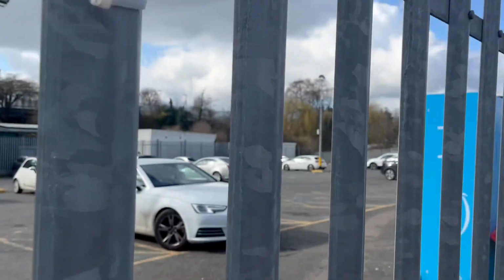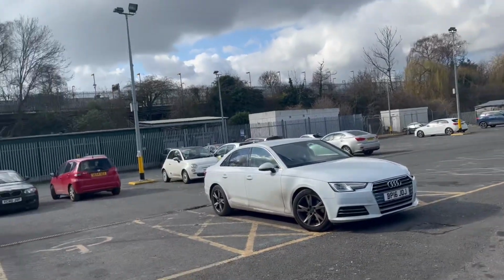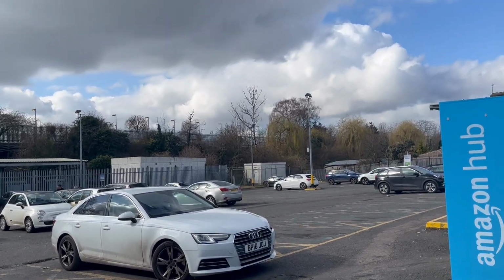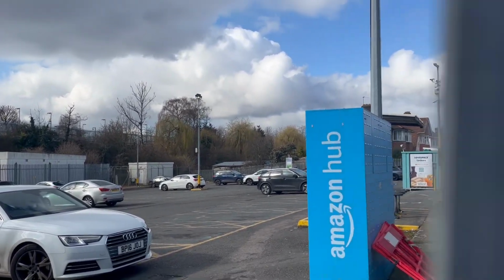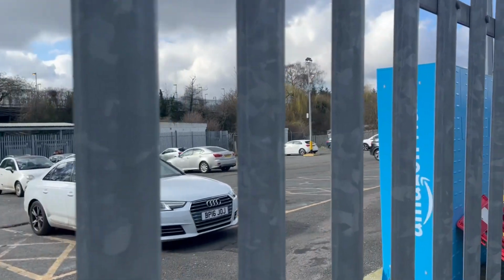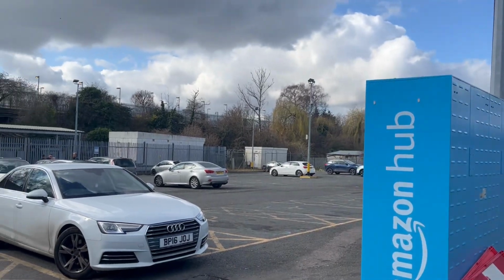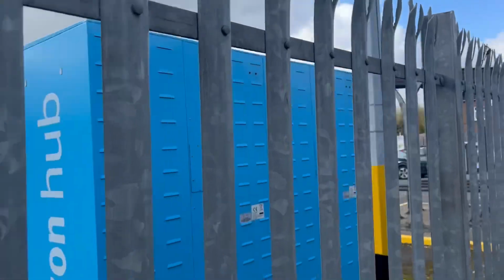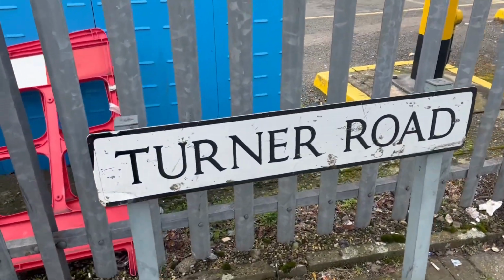Oh, I'll just do it through here. There's the car park. If you want to park your car, it's quite small, but I think you'll manage. But there might be some blue badge spaces, as well as probably a charging point. So if you want to park your car, come to Queensbury or come to Canons Park. There is a car park at Stanmore, as I mentioned earlier, as well. And the road we're on is Turner Road. Right then, time to look at the roundel now.